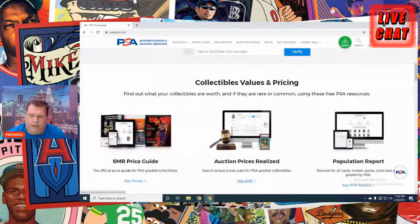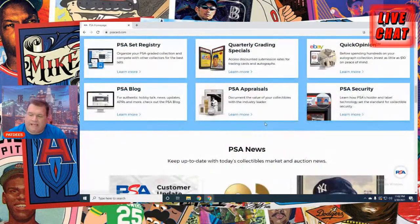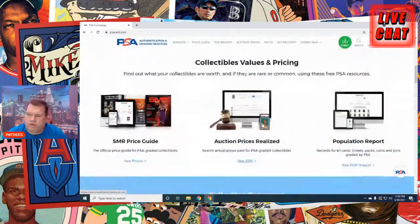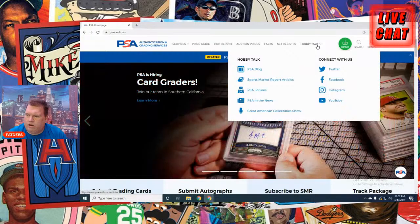But I like baseball. I like some football. I do like football. I just don't know many of the current players. But as I watch, I'm an Eagles Chiefs fan, and I like the Phillies. They even have people send in wrestling cards. You know, even here you can click auction prices. So there's a lot on here.